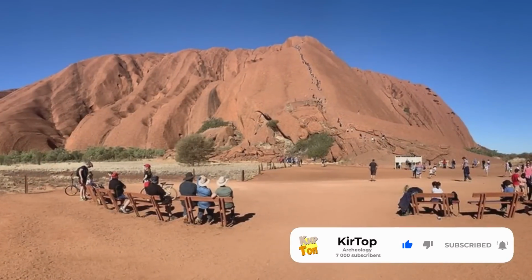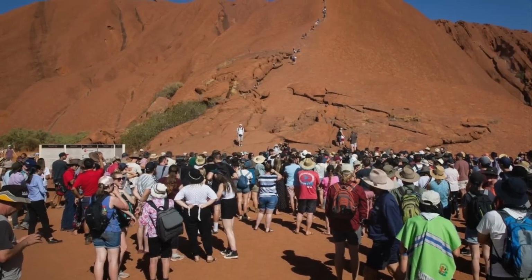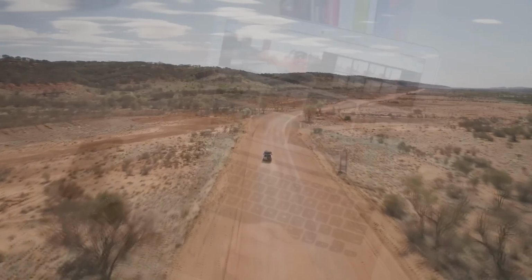It is possible to climb the mountain without the help of climbing equipment, but this doesn't mean that it is easy to do so. Over the past 50 years, about 40 people have died here. For this reason, local authorities have banned climbing to the top.